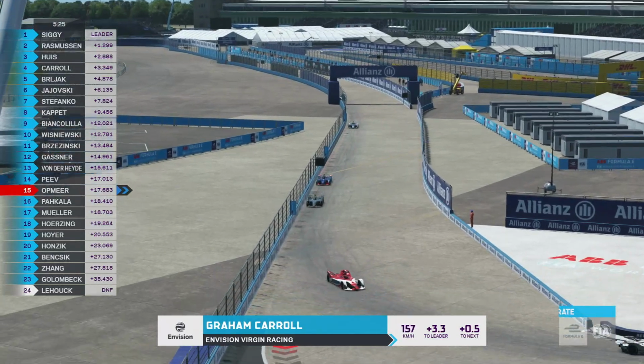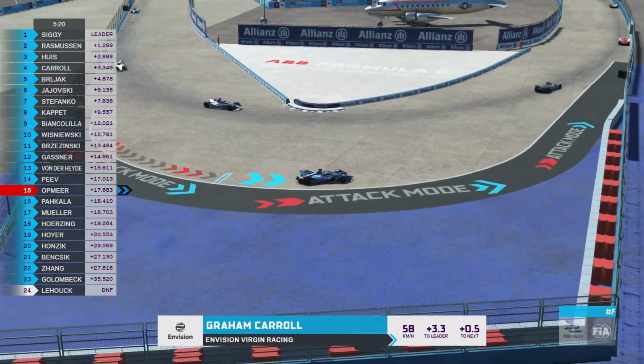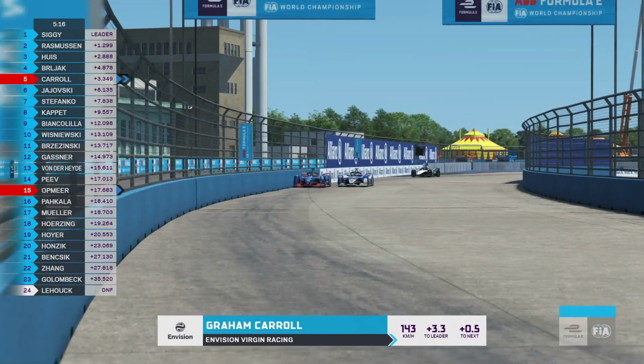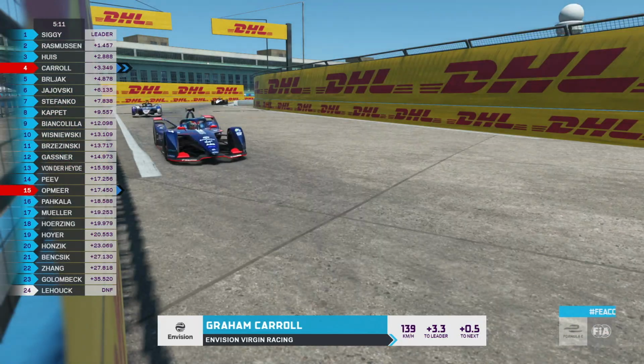Here's Carroll then, right up behind Bono Huis, and he goes for his second attack mode then, Graham Carroll. So he has decided to leave it a bit later than the others. Oh, is he going to lose out here to Peter Berliak? They're going to be side by side. He just has enough power to get ahead, and Berliak's got all out of shape.